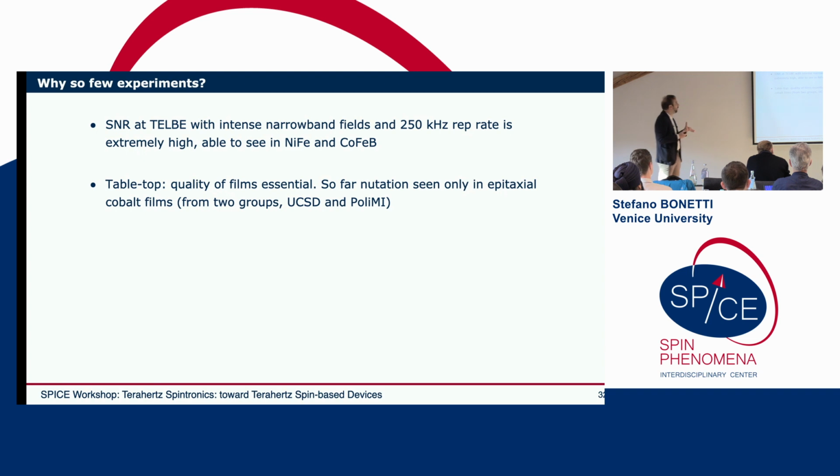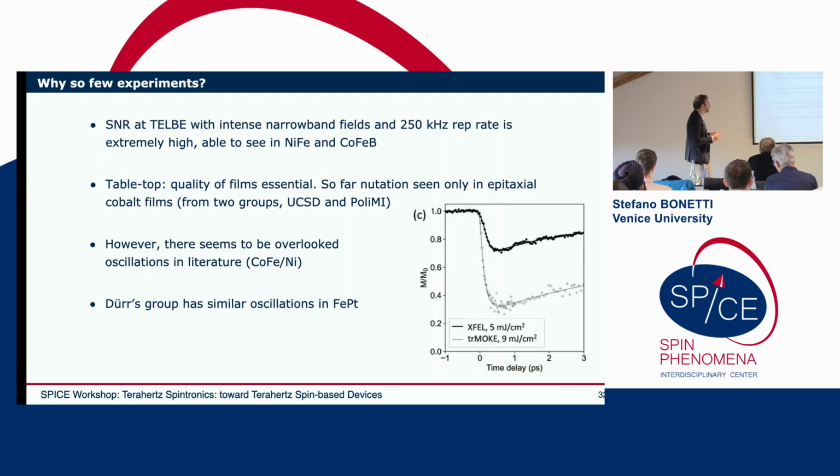So we ask ourselves, of course, why are there so few experiments on this? Actually, now I saw some abstracts in the upcoming MMM where some other groups are reporting this. But the signal is very small, as I told you. The SNR at Telve was insanely high. With a 250 kilohertz laser, we could measure very tiny signals. On the tabletop, we tried to measure other cobalt samples. We asked the same growers to make polycrystalline cobalt samples, and we didn't see anything. So a high quality film seems to be essential. In our lab, we only saw it in epitaxial cobalt films, but at least from 2 groups, both San Diego and the Politecnico di Milano group.